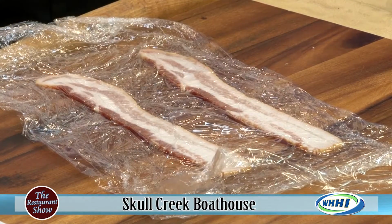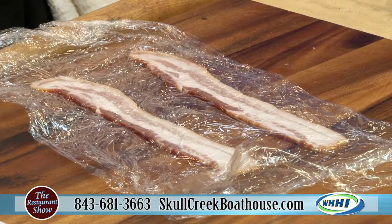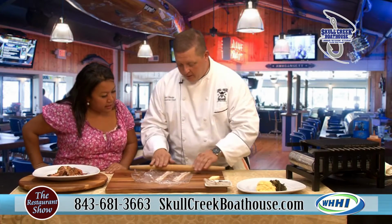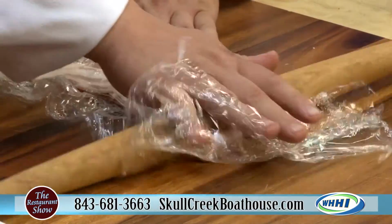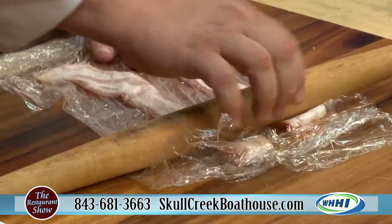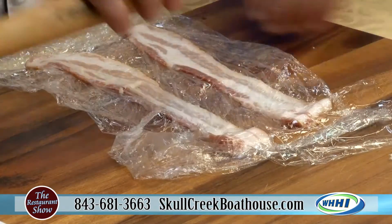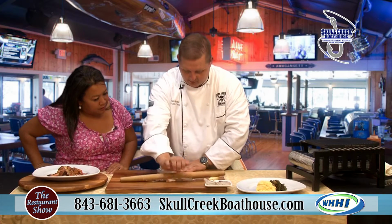Yes, we're going to roll this down. What we want to do is two pieces of bacon to wrap four shrimp. You roll it down, number one, to thin it out, and also it'll cook up a little easier. You just have this in between two pieces of plastic and just roll it. You don't have to overcomplicate it. It's about as simple as you can get.